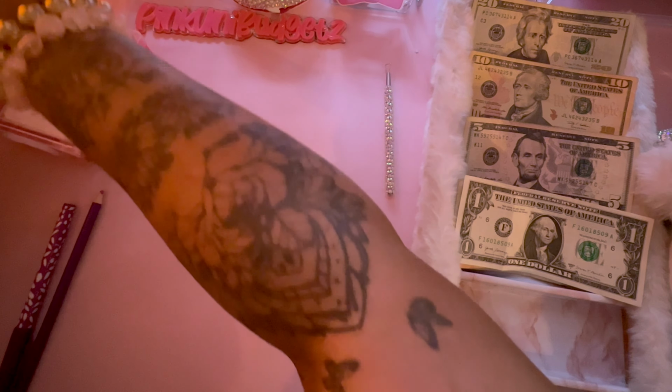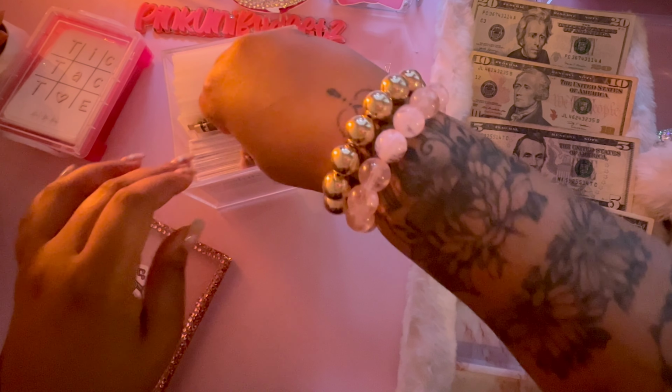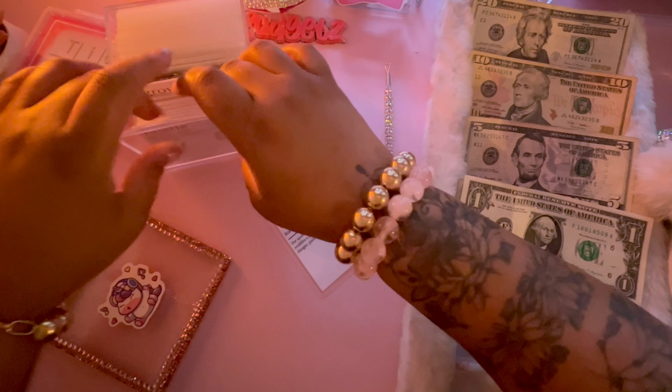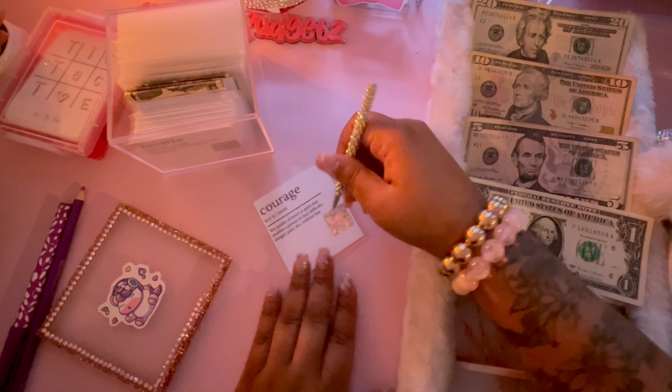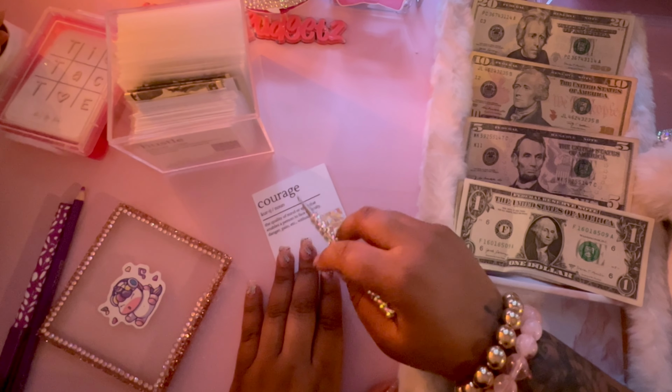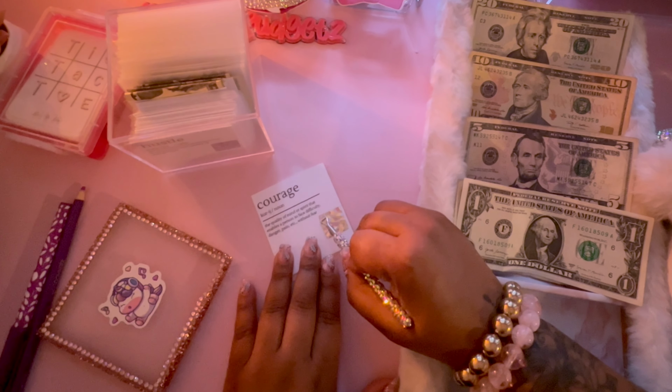Okay, so we're doing our motivation one. We're gonna pick what the word of the week is. Let's see if I got one on there. Because I got resolute, ambitious, passionate, iconic, worthy, wealth, capable, decisive, grow, courage. Oh, there we go. There's courage. I was like, baby picked out that one. So we got courage. The quality of mind and or spirit that enables a person to face difficulty, danger, pain, etc. without fear. So that is courage.